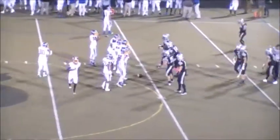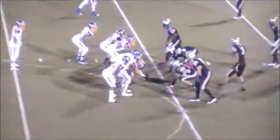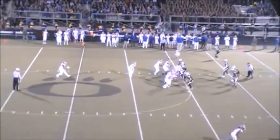So, you know, I don't understand. You go for fourth and, well, it was 4th and short the last time. This is a little bit longer, right? I think this is a field position move by Coach Polish. 4th and 5, so they're going to punt. Try to pin them deep.